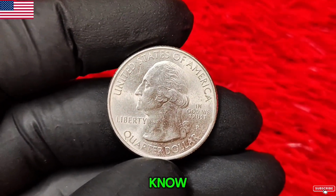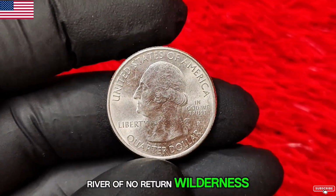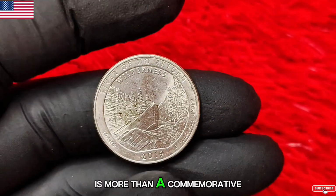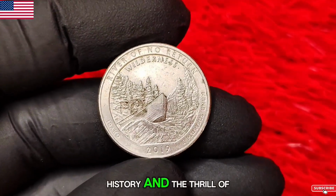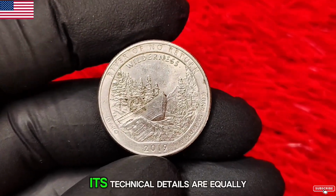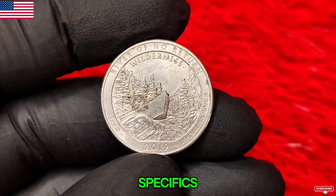Here's what you need to know. The 2019 Frank Church River of No Return Wilderness Quarter from Idaho is more than a commemorative item. It's a testament to rarity, history, and the thrill of the hunt. Its technical details are equally fascinating for those who crave the specifics.